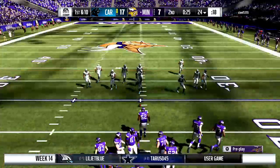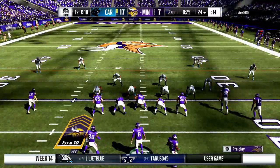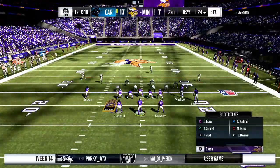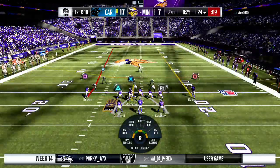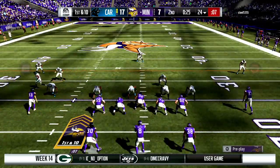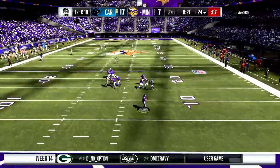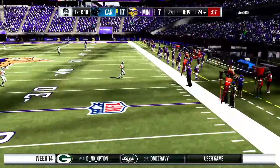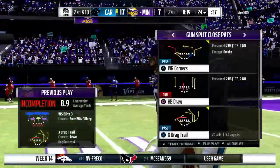And just 25 seconds to go in the half now as they've got it first and 10. Mariota now to throw on first down. And he'll toss this one incomplete. Seeing no options, he throws it away.